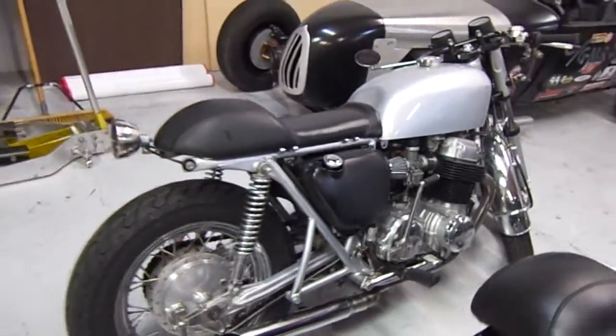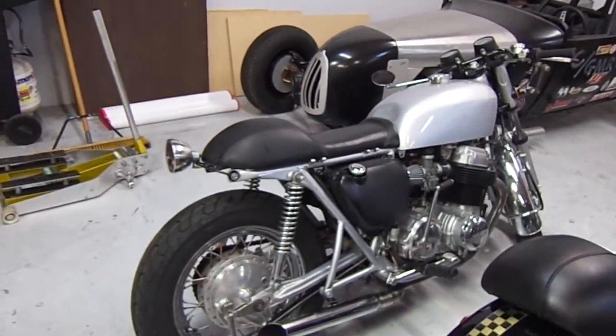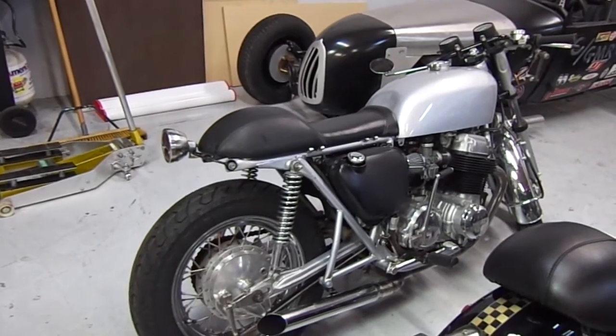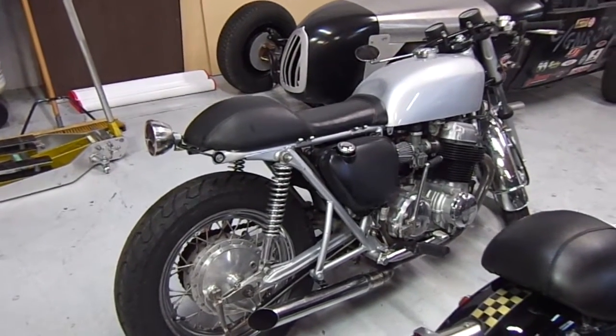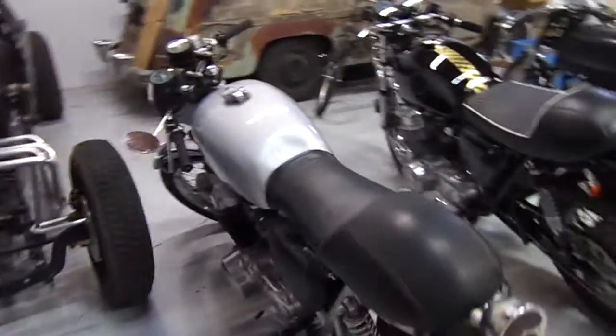Another customer's bike he brought in. Someone else built this bike a long time ago. I worked on it 2 years ago, and it's probably on the 5th owner, but the carbs were a mess, so we redid the carbs and jetted it, put pod filters on for him, and she's back up and running now, so it's kind of cool with that.